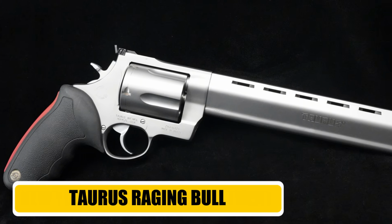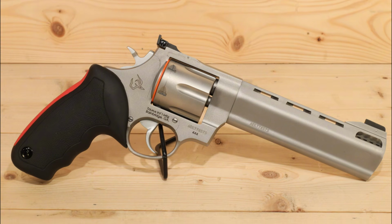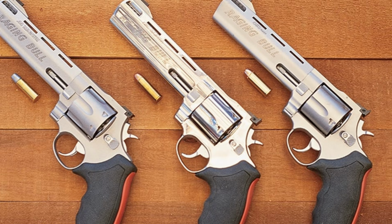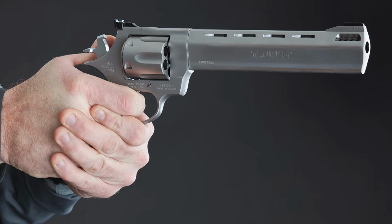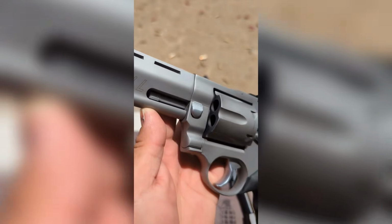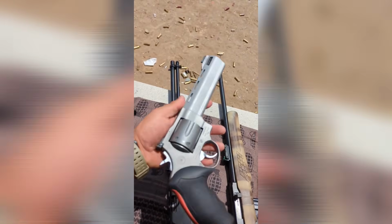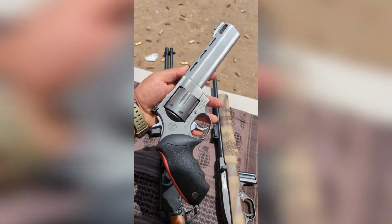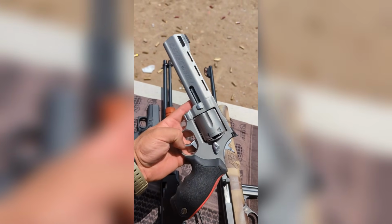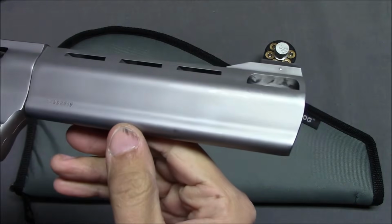Number 4. The Taurus Raging Bull in 44 Magnum. The Taurus Raging Bull is one of those revolvers that made its mark by being unapologetically big and tough. When you see one of these on the firing line, you know that it means business. Taurus built this revolver with hunters in mind, and it shows in every single detail. The first thing that you will notice is the sheer size of it. This wheel gun is heavy, but that weight works in your favor. It soaks up the recoil from those full-power 44 Magnum loads, which makes it much more manageable to shoot than some of the lighter revolvers in the same caliber.